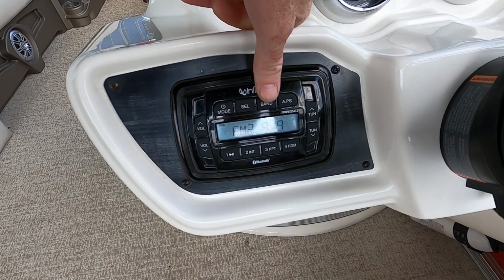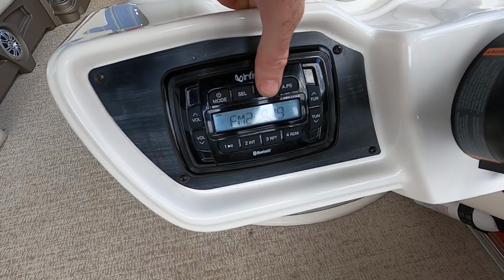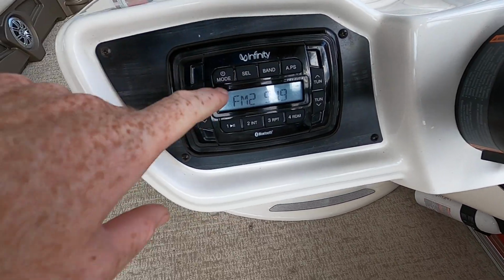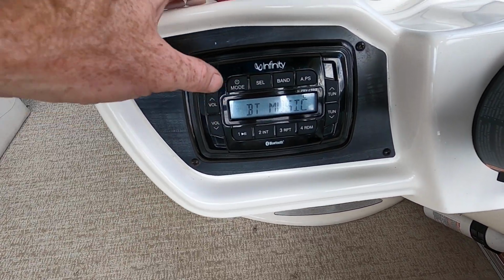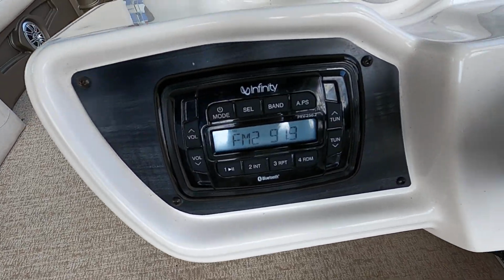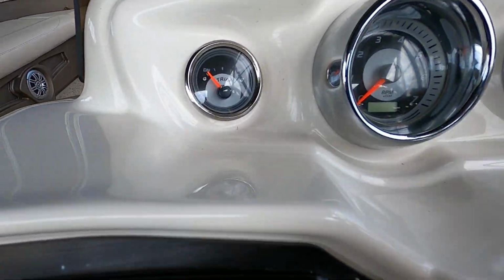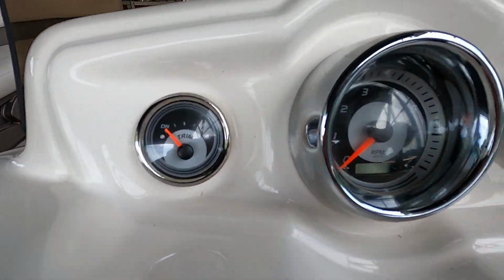So that, again, that's FM, there's AM, and then you can do your other input selection. There's your Bluetooth auxiliary input as well. So, here at your driver's seat, you also have a drive tilt trim gauge.